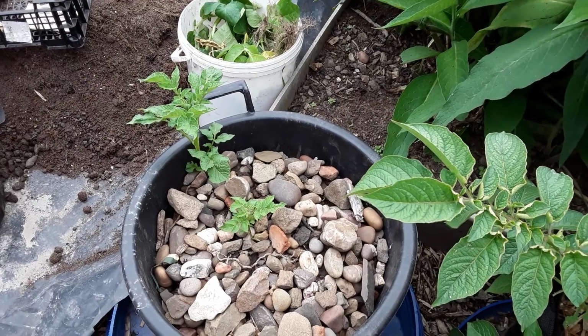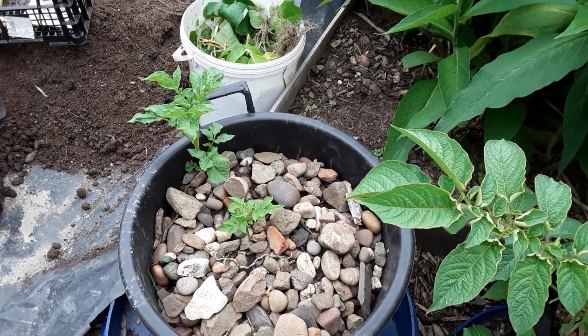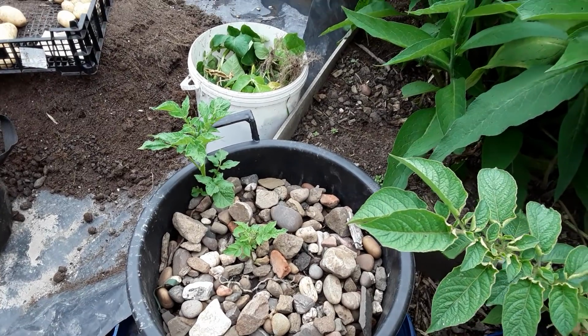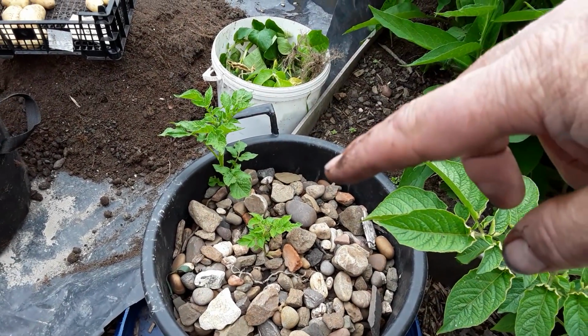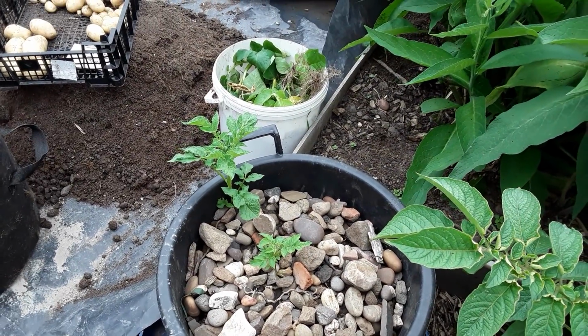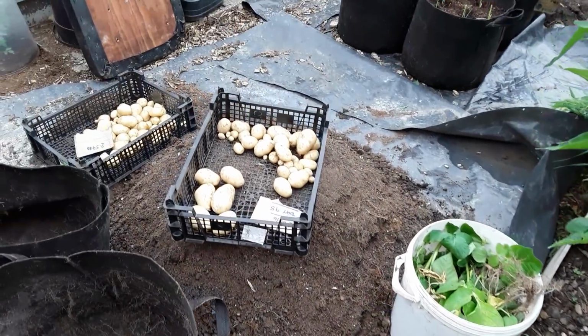And there we have the potato in a bucket of stones. Now, the last time I did this in 2016, we did get quite a big greenery, so hopefully it will grow a bit more to get those potatoes going.